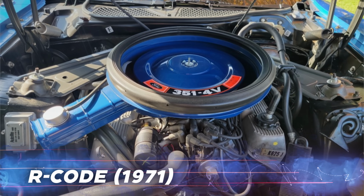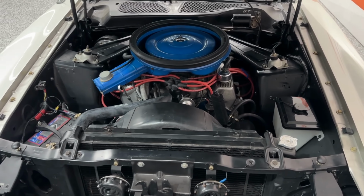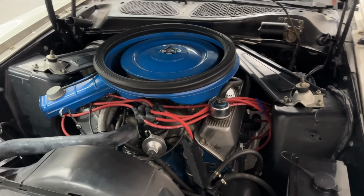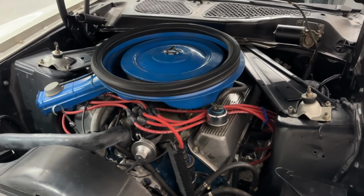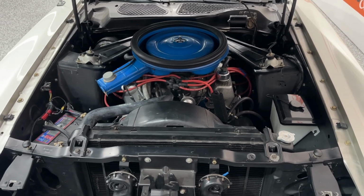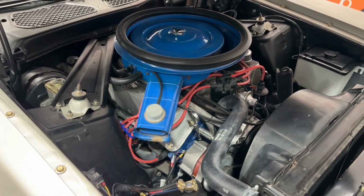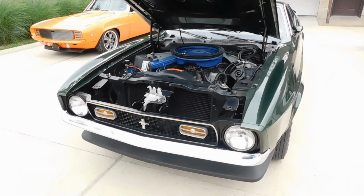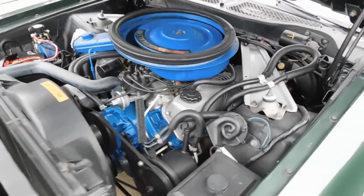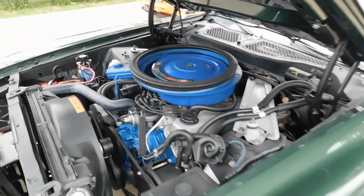R code, 1971. The R code Cleveland, known as the Boss 351, represented the engine's peak performance. Exclusive to the Mustang Boss 351, it boasted an 11.0:1 compression ratio, a high-lift solid lifter camshaft, and a 4-barrel Autolite carburetor. Rated at 330 horsepower, the Boss 351 was a track-ready beast with incredible high RPM capabilities.